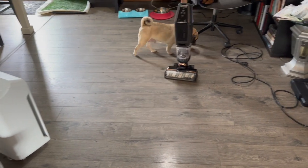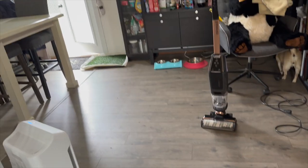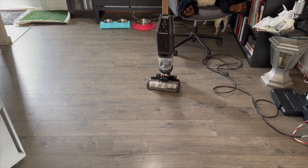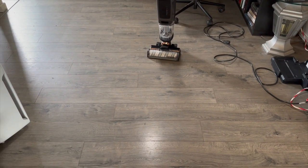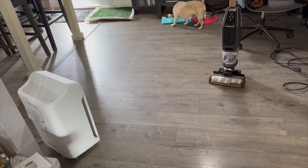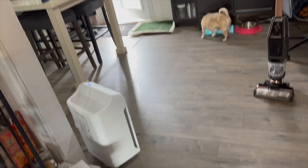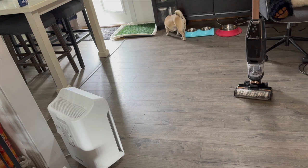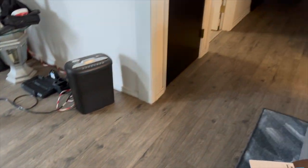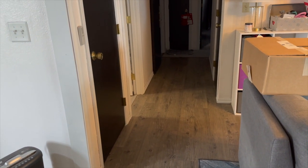So wanting to do the floors, there's Pickles' potty pad over there, and then they're out in the backyard doing their thing in the area. So I'm just gonna do the normal laminate here. We have the vinyl plank floor right where that split is, right there where the table is, which I'll do tomorrow. But today I'm gonna work on just the main house wood floor that is basically throughout the entire main part of the house and the bedroom.